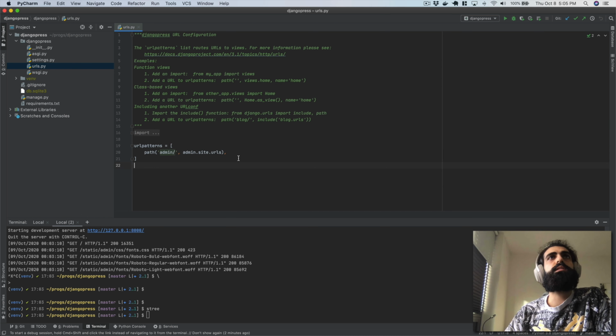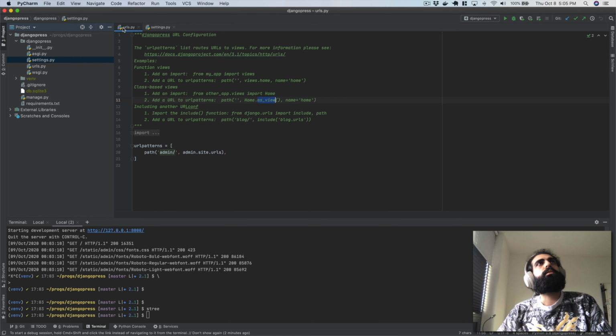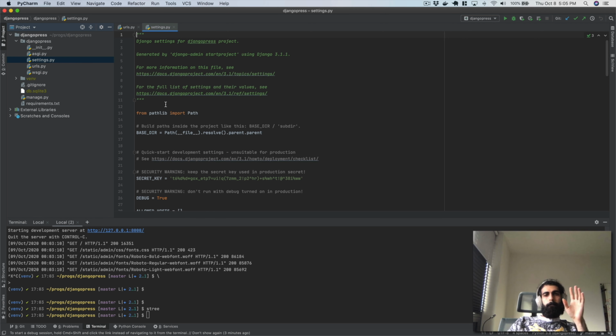urls.py is very important. This is where your URL paths are defined. So you have things like admin, which we're going to take a look at, blog, or no path, just slash basically, which is going to be your home page. So let's come to settings. Most of your edits are going to be in settings or URLs. Now let's look at this. Pathlib.